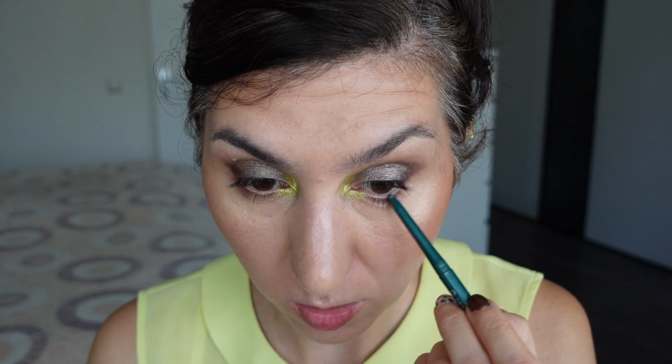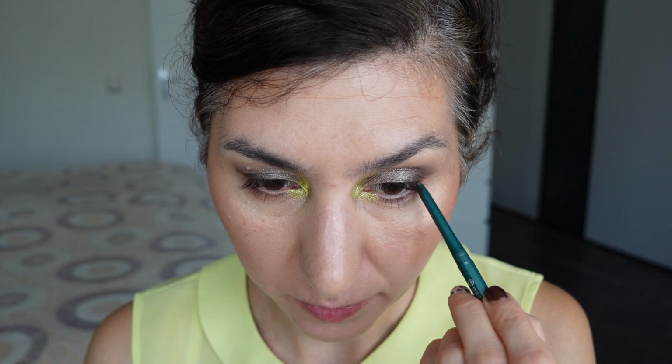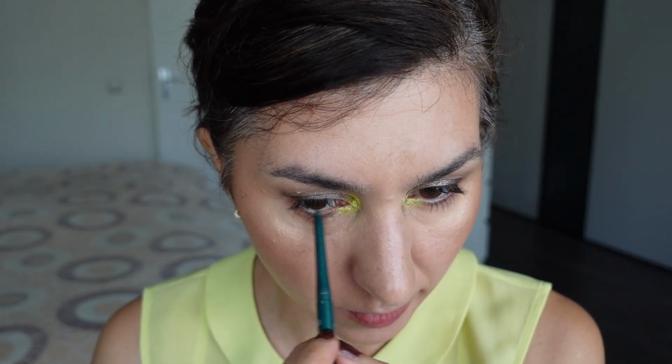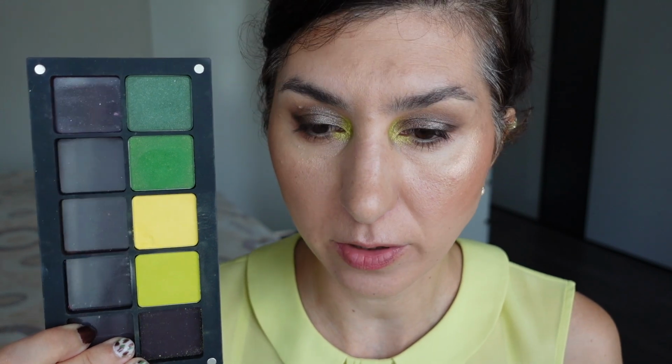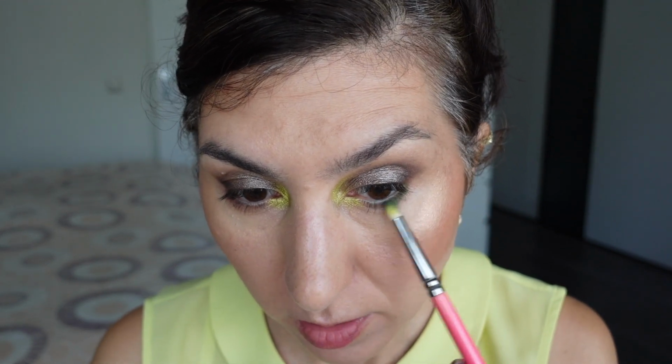And I think I'm going to do a little pop of green again because I would like to play a bit more up on that green that I have in the inner corner. Oh, by the way, I'm taking just a good old liner from Essence. Take a little pencil brush and use the same palette that I showed you from Inglot when I was doing my I Need a Nude video, but I'm going to take the deeper green now and apply that on my lower lashes as my little lower lash line green moment.